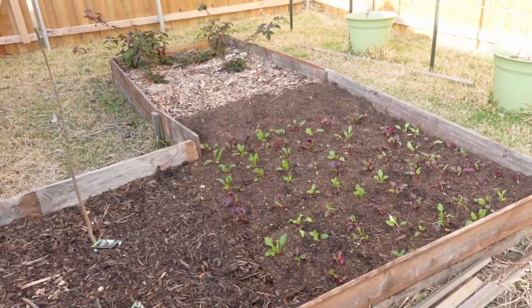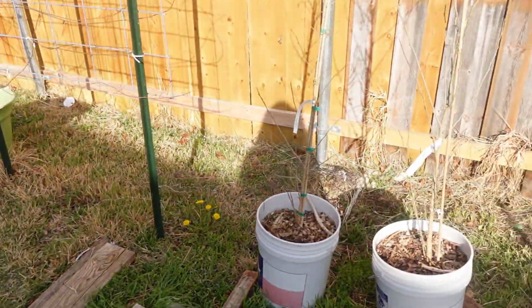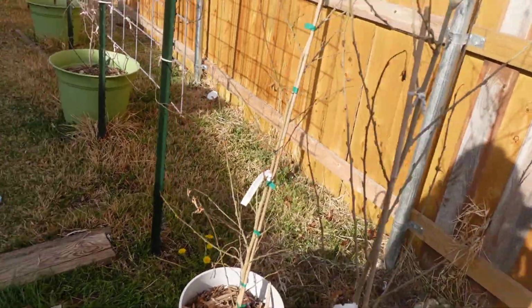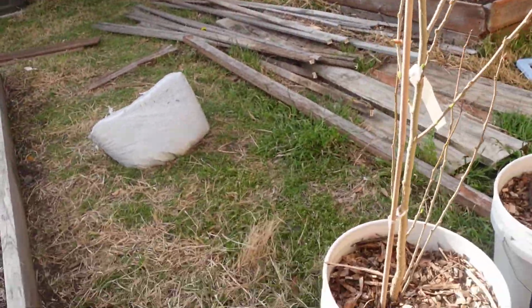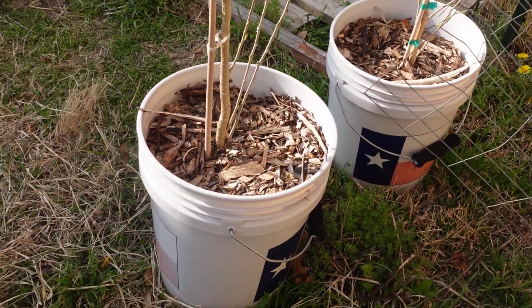So also trees, I have 2 of these Dwarf Everbearing mulberries, and right now they're in 5-gallon buckets.